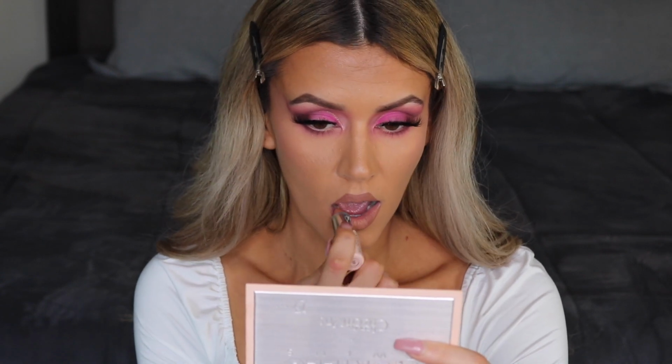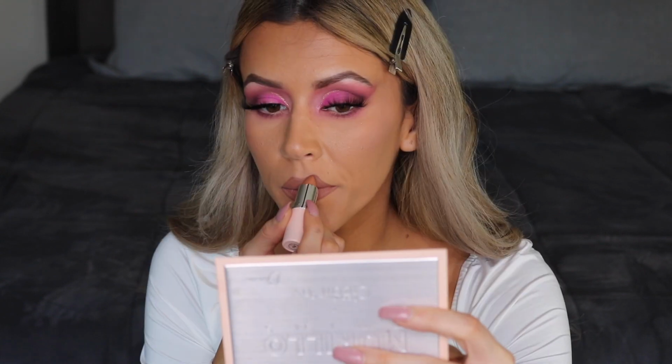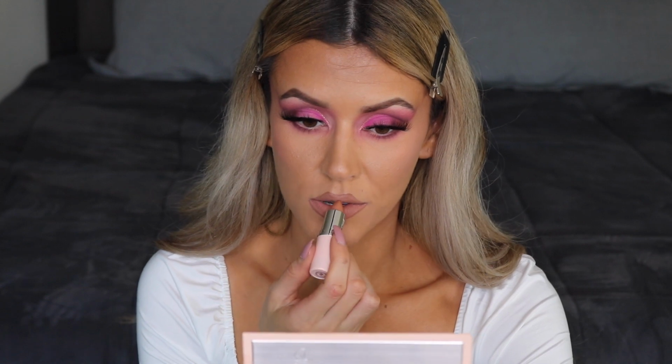Ooh. Oh my god, this is so creamy. I'm not being dramatic or exaggerating. I've never felt a lipstick this creamy. This one feels like moisturizing. It's probably my new favorite lip product. But I am gonna finish the rest of my makeup off camera, just do my highlight and lower mascara, and come back with the completed look.